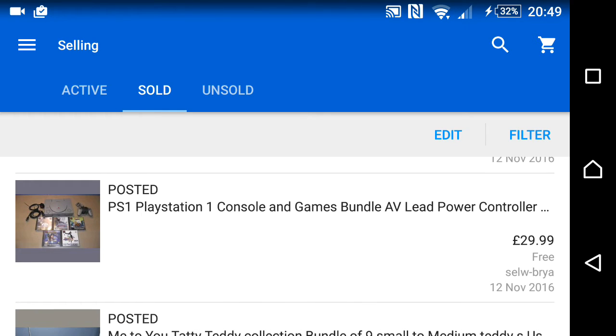PS1 bundle. I've had this sitting around for ages and ages. Basically, I had 2 listed. I sold one, and they messaged me saying it wasn't working properly and asking if I had a replacement. I said yes, so I took this one off and waited for the return to come back. They never actually returned it. I knew it worked fine when I tested it. They were just trying to keep the PlayStation from me and wanted me to refund them.